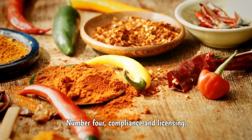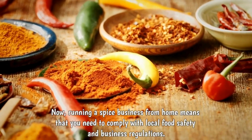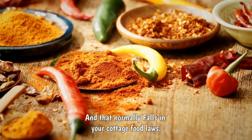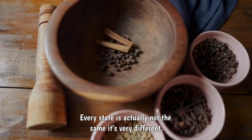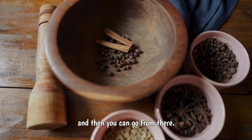Number 4, compliance and licensing. Now, running a spice business from home means that you need to comply with local food safety and business regulations, and that normally falls under cottage food laws. So you want to specifically find out about your state. That's the most crucial thing. Every state is actually not the same. They're very different. So find out about your state's cottage food laws, and then you can go from there.